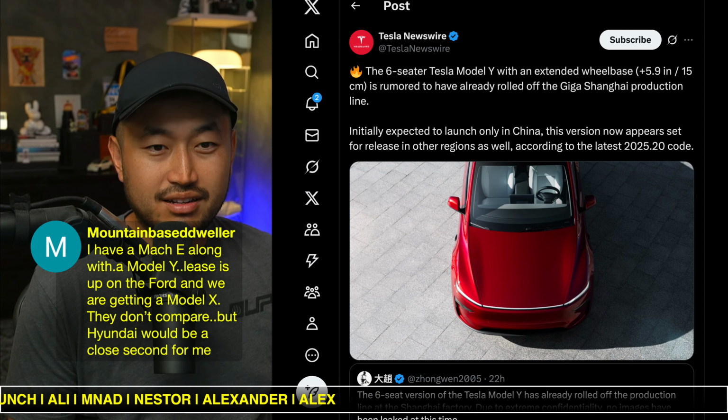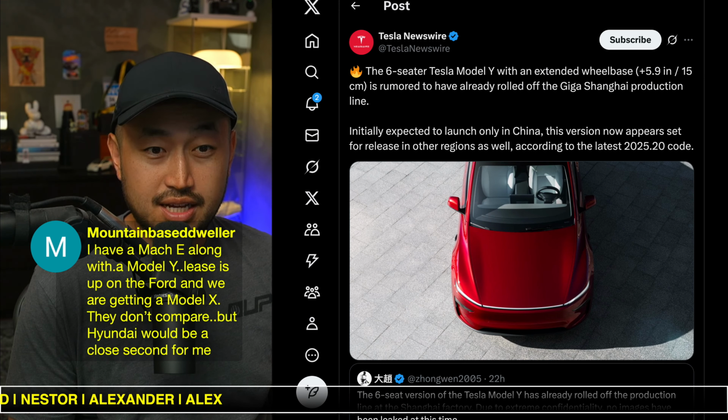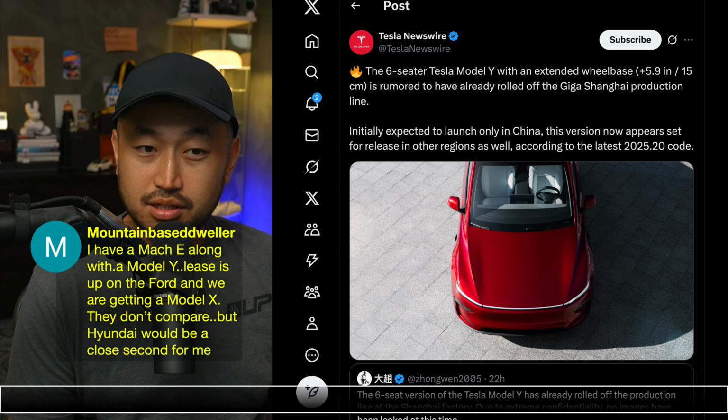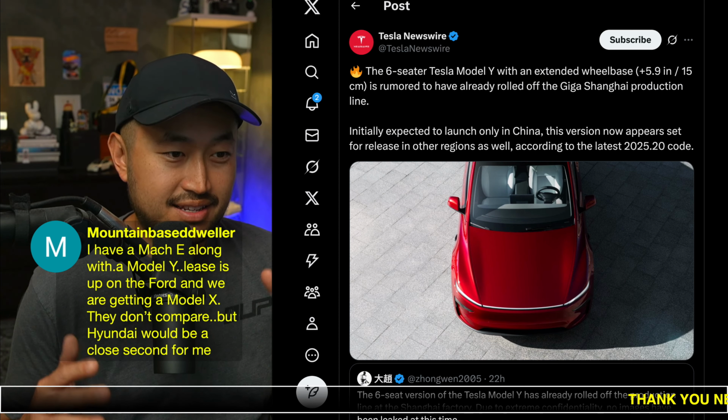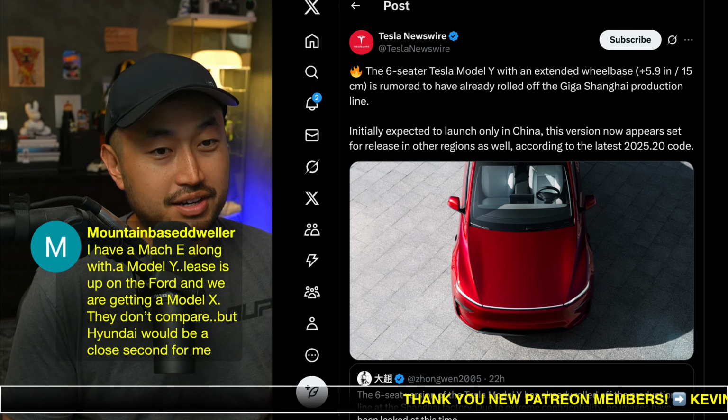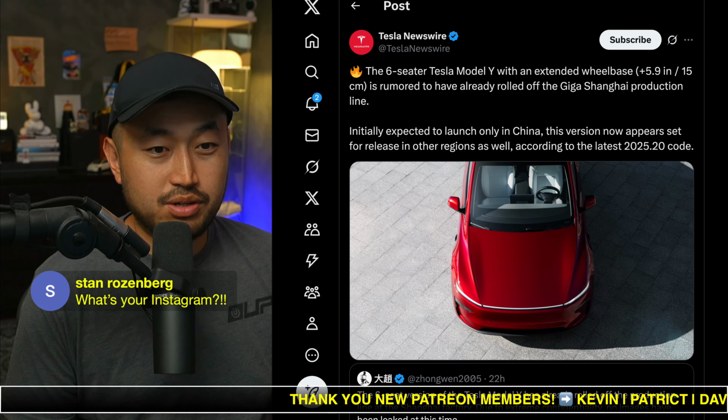I have a Mach-E along with a Model Y. The lease is up on the Ford, and we're getting a Model X. They don't compare, but Hyundai would be a close second for me. Yeah, once you're in the Tesla technology ecosystem, nothing compares, so it is certainly an interesting one.